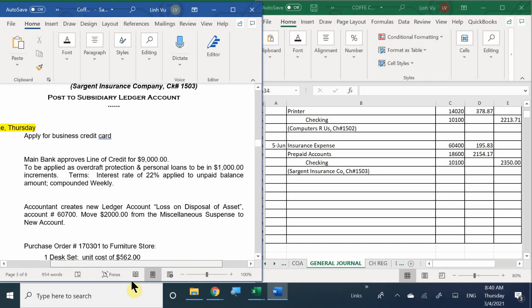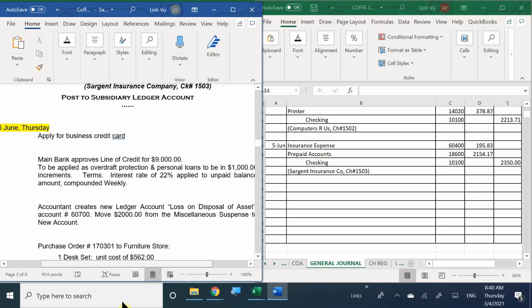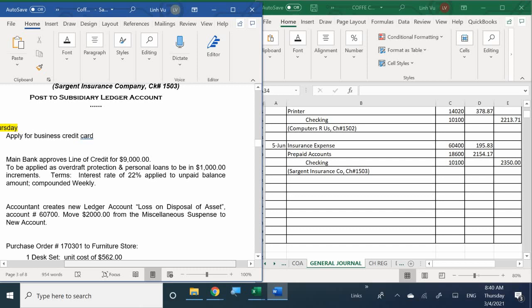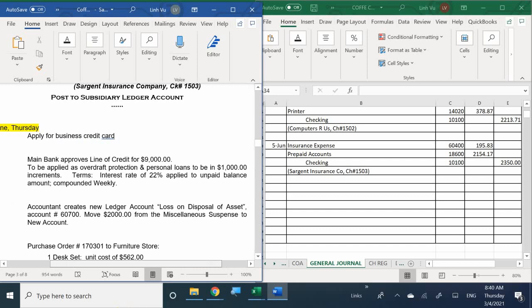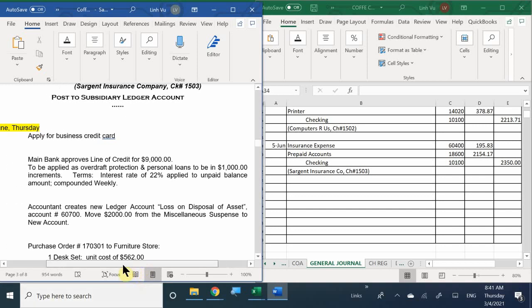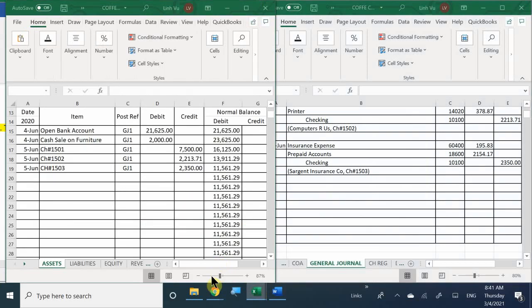Okay, so we decided to create a new ledger account called loss on disposal of assets, right? And our duty here is we are going to move the $2,000 from the miscellaneous suspense into this loss on disposal of asset. Okay, so in this case, we're doing an account transfer. So in this case, we are going to be debiting, right? We're moving everything that we have in the miscellaneous suspense, and we're going to place it into the loss on disposal.